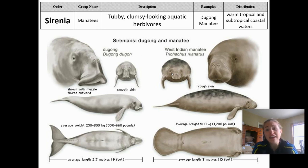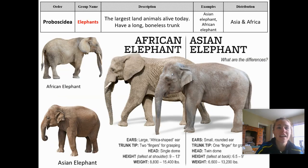They call them sea cows because they just graze and hang out and all of that stuff. And they typically always live in very warm water. The next one is elephants.